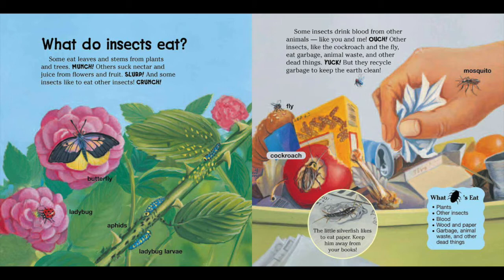Other insects, like the cockroach and the fly, eat garbage, animal waste, and other dead things. Yuck! But they recycle garbage to keep the earth clean. Fly, cockroach, mosquito. The little silverfish likes to eat paper. Keep him away from this book. What bugs eat? Plants, other insects, blood, wood and paper, garbage, animal waste, and other dead things.